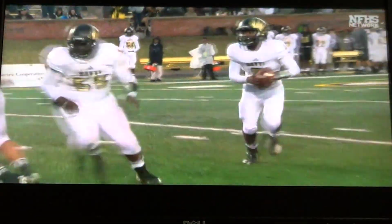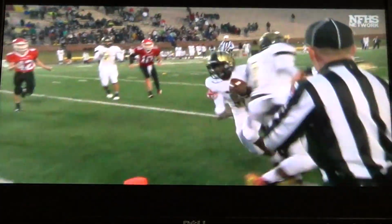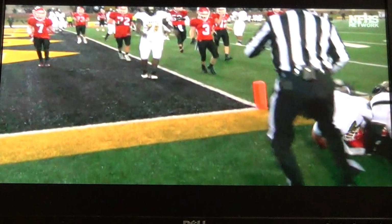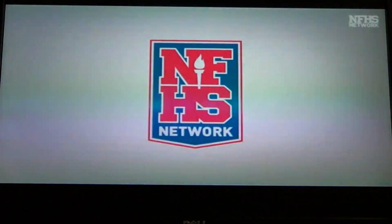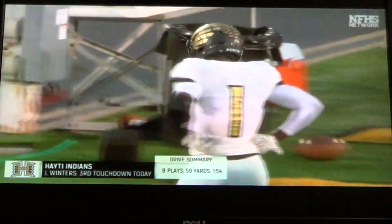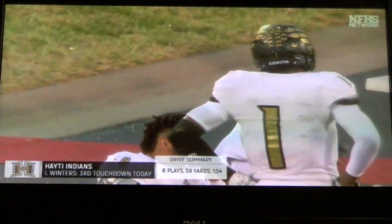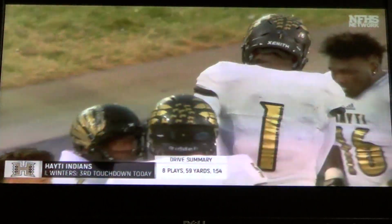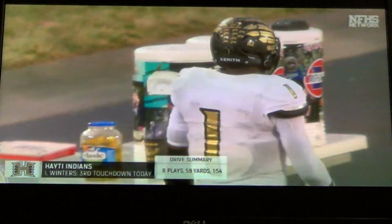Let's take another look. He's trying to follow his blocks, and then Winters is out there blocking. Winters turns around and said, ooh. He stepped out of bounds before he got that around the pylon or not. He tried to get that hand around there, didn't he? Winters with his 3rd touchdown today. He's got 2 rushing and 1 on defense. And so Hayti will kick off up 28-0, 1:09 to go here in the 2nd quarter.